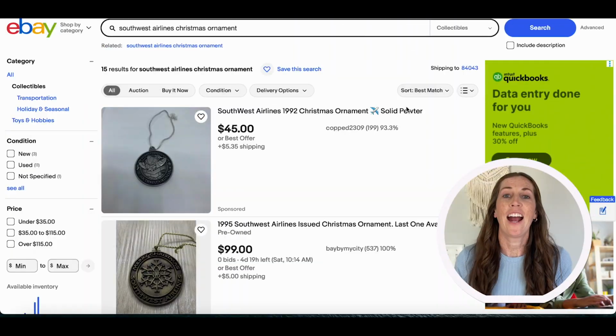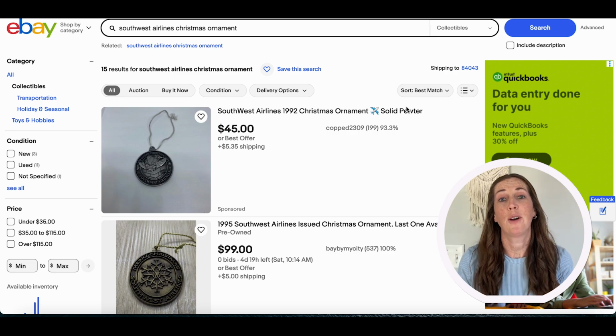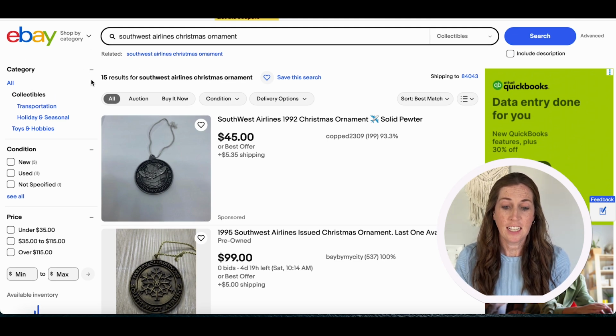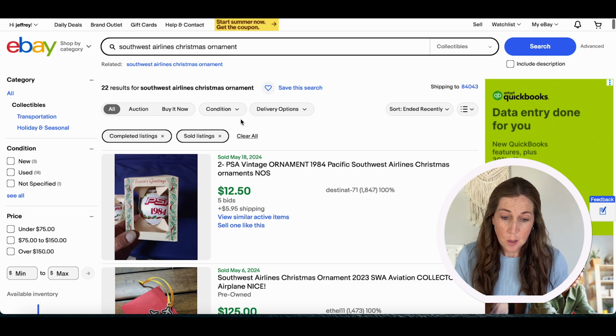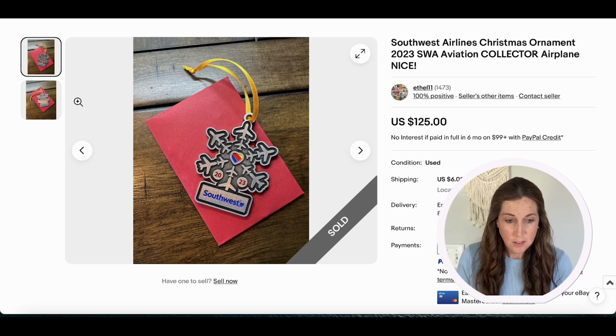Let's dive right in. Item number 1 is Southwest Christmas ornaments, and these actually have a 100% sell-through rate as well. You can see here that there are 15 active listings, so there aren't a ton of these on eBay. And filtering to solds, we see that 22 have sold, and depending on the ornament, some of these can bring in really good money. You can see here that this one sold for $125.